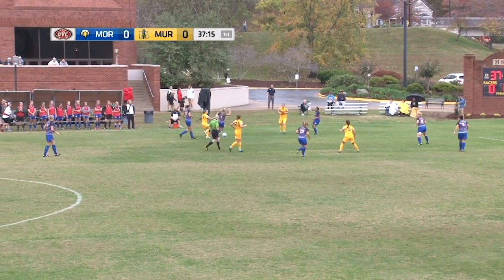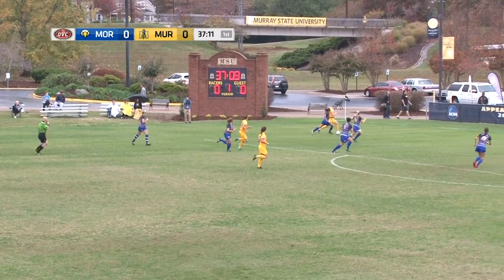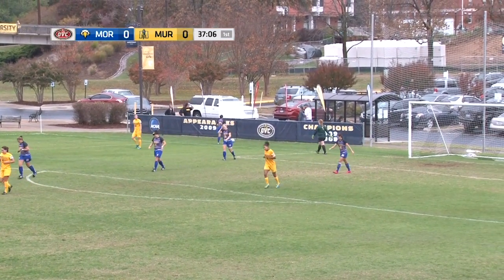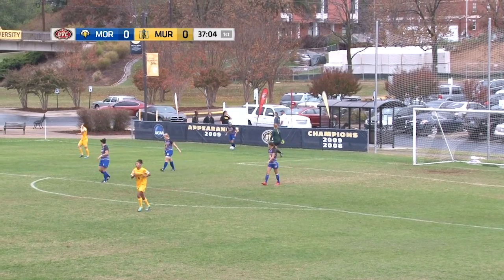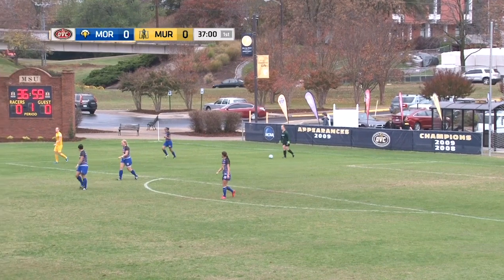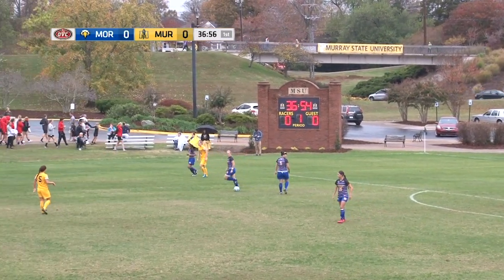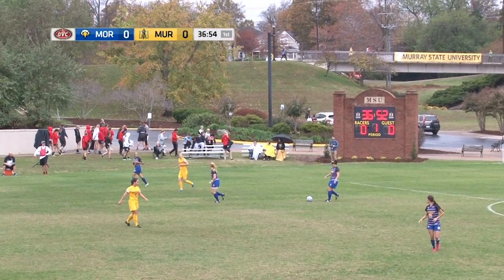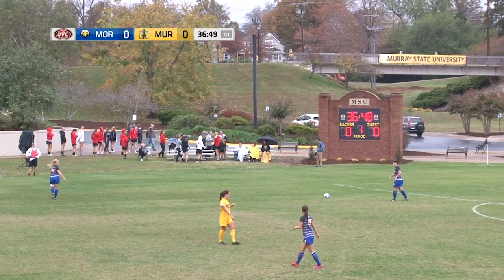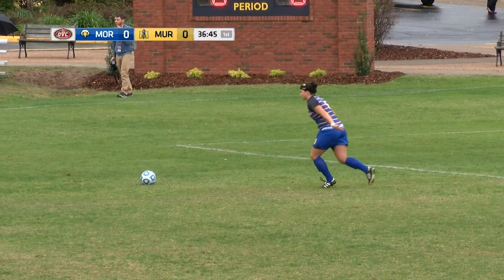As Murray State begins their attack, Lancaster. And the flag's up again. Murray State called offside for the third time in under 8 minutes. Coaches won't be too upset with that from Murray State. You're running off the sideline there, it means you're showing some ambition, some aggressiveness. Sooner or later, they'll get the timing of those runs correct. But again, well done by the Morehead back four, very well disciplined, very well organized right now.